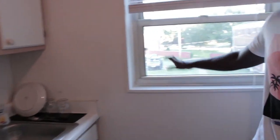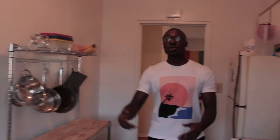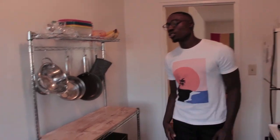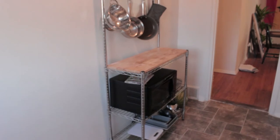It's a nice little window which lets a lot of sunlight in during the morning. You guys probably can see me. It lets a lot of sunlight through and it really brightens up this place. So to my right we have our nice little island, which we got for probably like $60, I think.